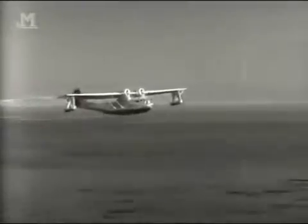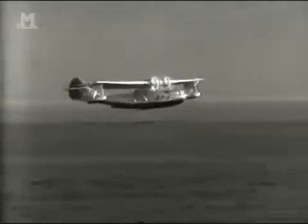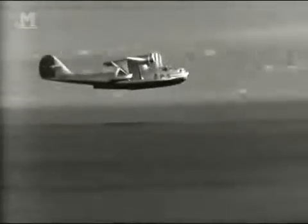It was a good airplane, very good. Low altitude, rough weather, rain squalls, and she was a tough little beast.